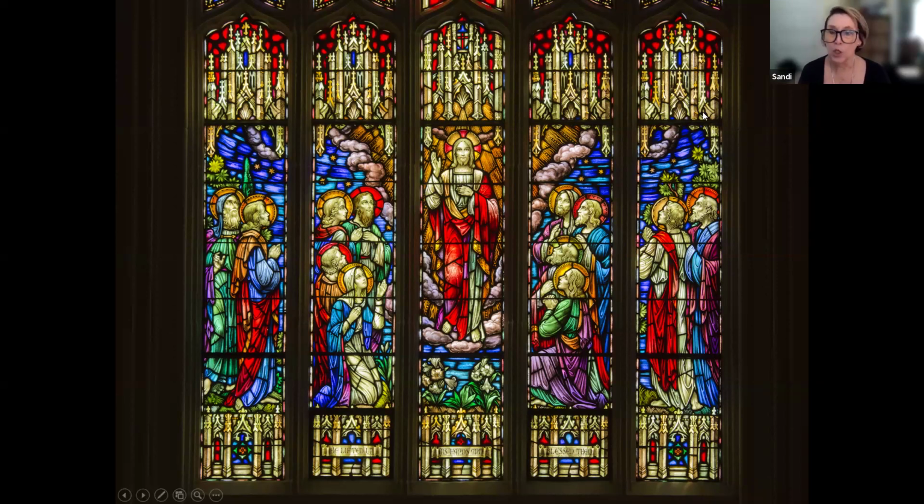And notice the use of how, and this to me is just phenomenal. I can't wait to get up and look at it again. I want you to look at the strokes in the glass, the painting in the glass of the blues here. Notice here. Notice here. There is movement in this glass. Movement. Here's the clouds. He's in the clouds.